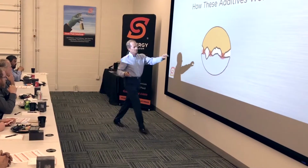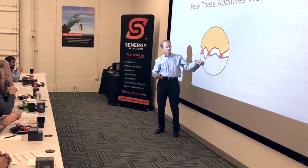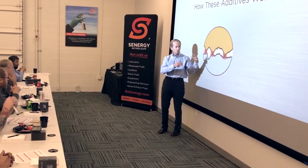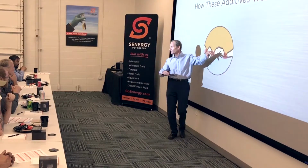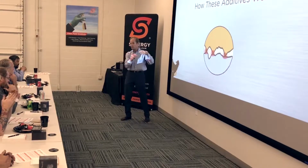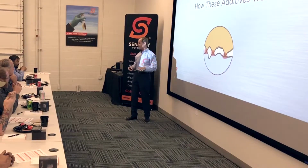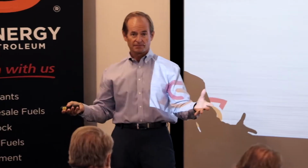And when they weld together here, they start to rip out a chunk of mountain here or a chunk of mountain here. And they've developed more wear debris that goes tumbling down this narrow area to go chewing into something else. Okay, you have a cascade of wear occurring because of this metal-to-metal welding that went on. So this is bad. We want to avoid it. Well, let's put in some additive to take care of that.